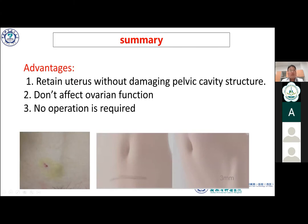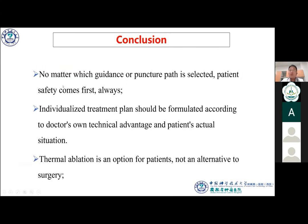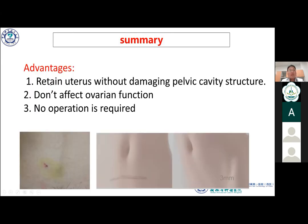A summary of advantages: the MWA treats the uterus without damaging the pelvic surrounding structure. It doesn't affect ovarian function, and no operation is required.